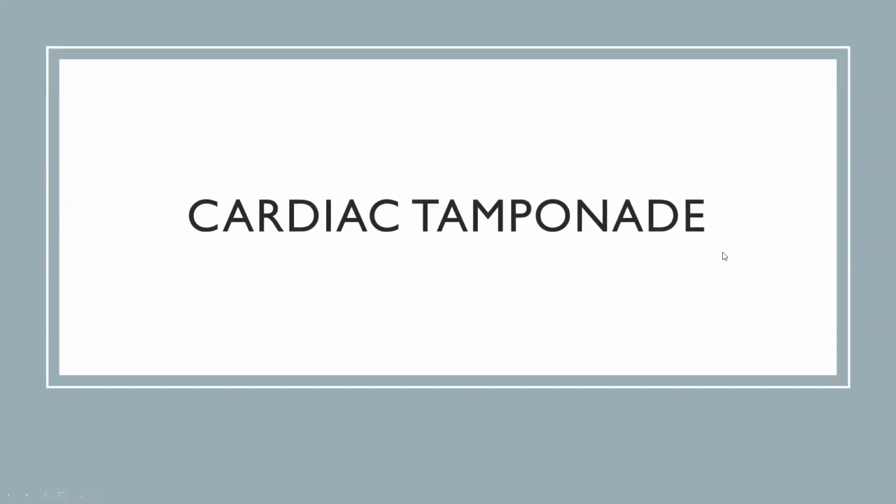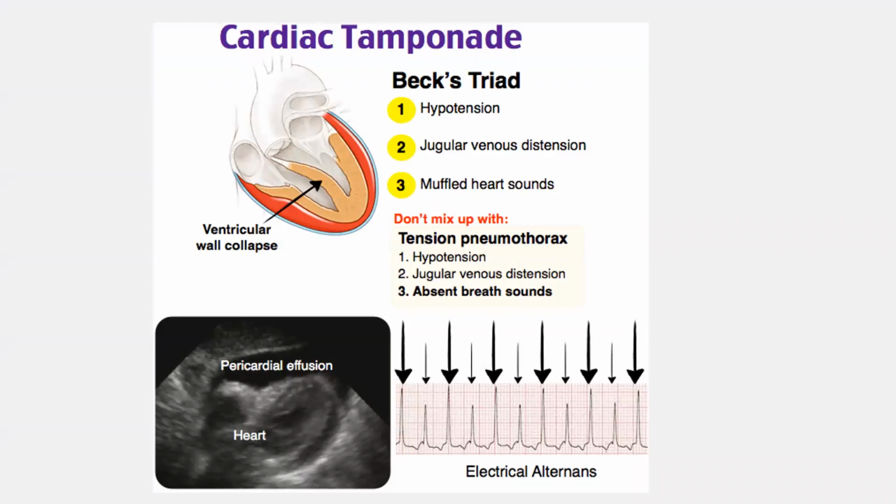And why we care about this is you worry about the progression to tamponade. That's our most feared complication, and we want to be able to diagnose it. Beck's triad, just as a refresher: hypotension, JVD, muffled heart sounds. A lot of times you're not going to see all of those, and a lot of times you'll start to see echo findings of tamponade before you even have clinical signs suggestive of tamponade.